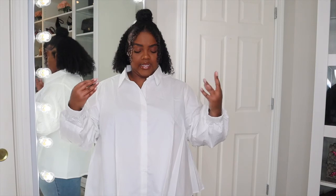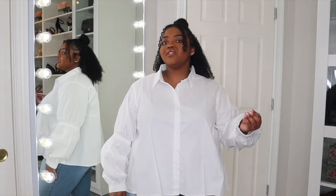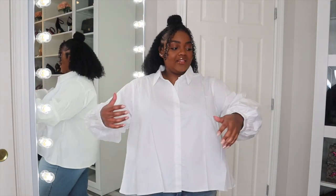I definitely, like I said, need to iron this out because she is wrinkled. So I think it might also be distorting the way that it really looks. But if I try to stretch it out a little bit, trying to get rid of the wrinkles, it's really cute. I like it. It's something so different from anything I've ever purchased or owned. I really just enjoy it. I love this unique quality of their tops.